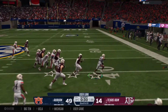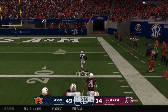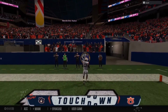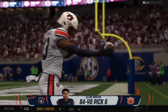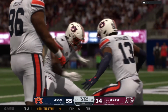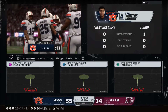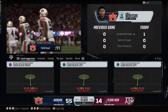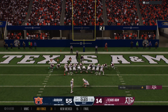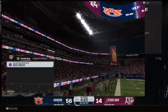Could take it all the way. Across midfield. Inside the 30. The 10. Touchdown, Tigers. A long-distance defensive touchdown. Wow. And now here comes the point after attempt. PAT is good as they build on this big lead.